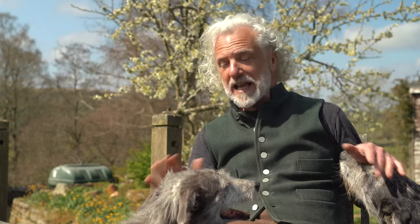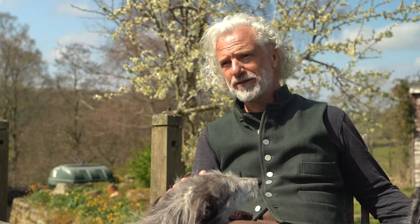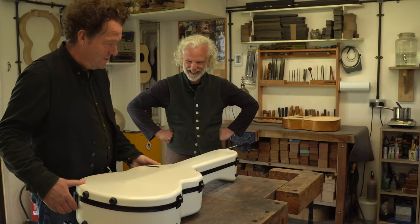And he had cut some Bog Oak for some guitar backs and sides to show me. Having had a lifetime in guitar making and buying wood and everything, I think it's true to say it was a jaw-dropping moment, because I had never seen anything like it in my life. I'd love for you to see it.